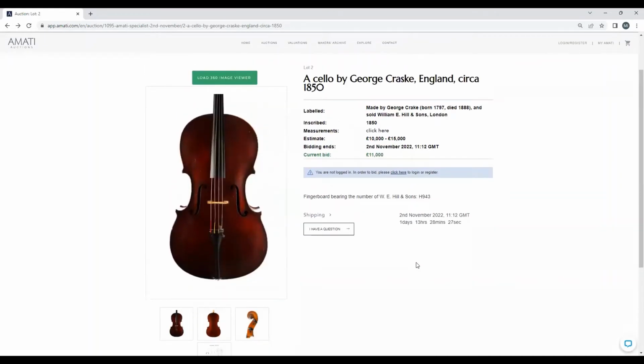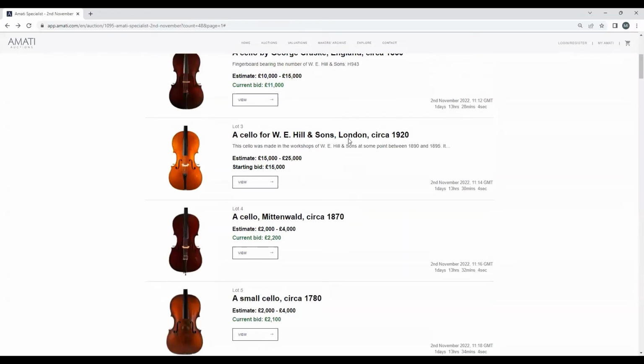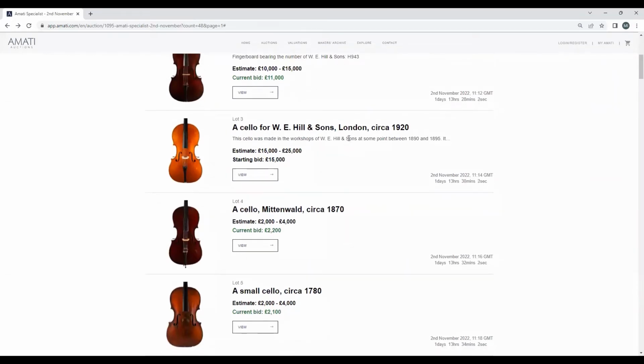But I think 10 to 15,000 for a known English maker, I think that's not a bad estimate. Obviously the current bid is 11, so we never know what might happen there. Yep, but yeah, I just thought that was an interesting cello to show because I do like this maker. I agree. Definitely one of those really high level English works.